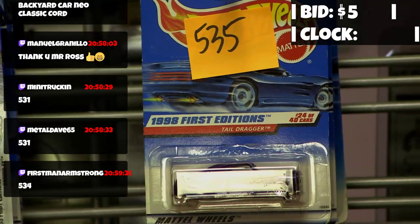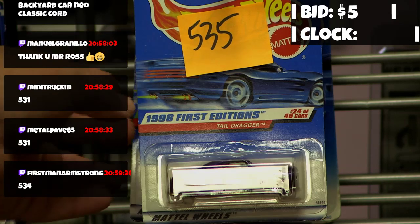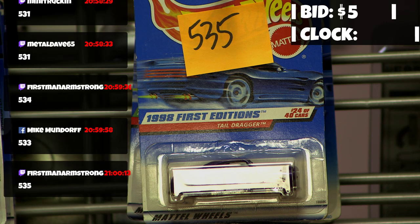535. Oh, this is going to be an interesting race. He's got a good selection up here. Mike Mundorf grabbed 533. Mr. Mundorf got 533. Gotcha, Mike. Tail dragger. Where are my Puerto Ricans? I'll bet Timothy Armstrong has picked up the tail dragger.